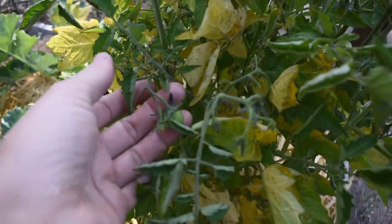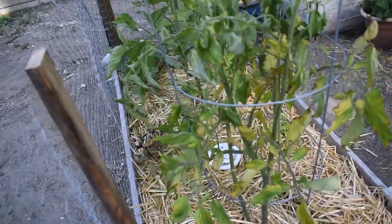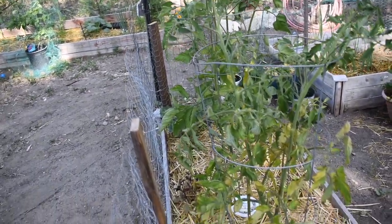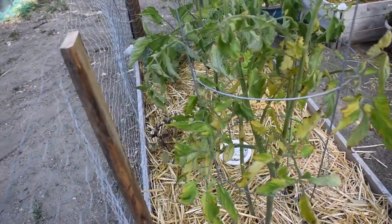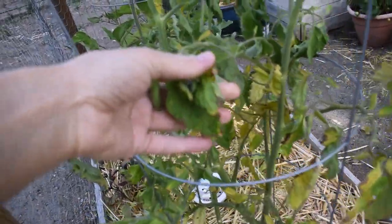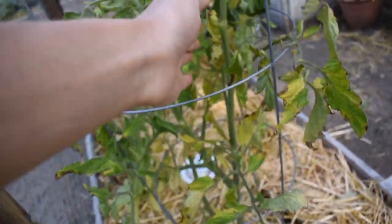Oh, I do have a few little tomatoes. Here's my St. Pierre tomato. It has really shot up since last month. We had some warm weather, and it got plenty of water. You can also see some damage here. But, in spite of it all, it has set a few fruits.